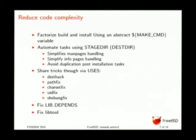Reduce code complexity. Well, Make can quickly be quite complex and quite unreadable. Trying to factorize code in Make and reuse code in Make is also very complicated. Make is not made to really be able to factorize. But we still managed to do it.